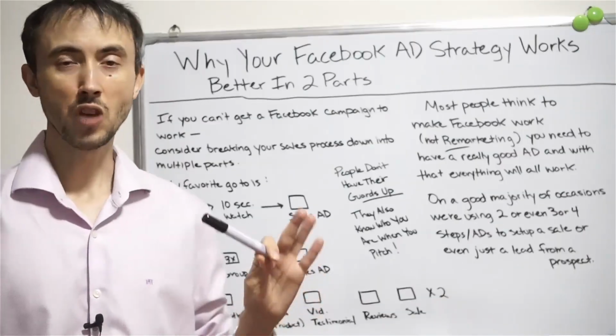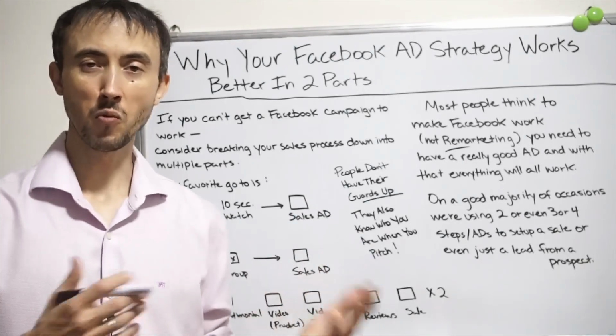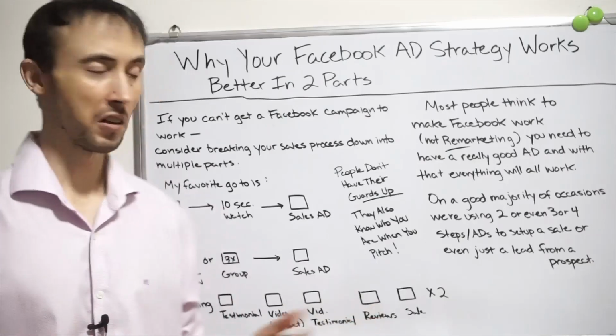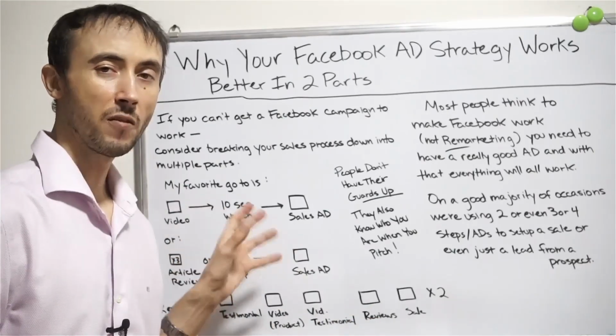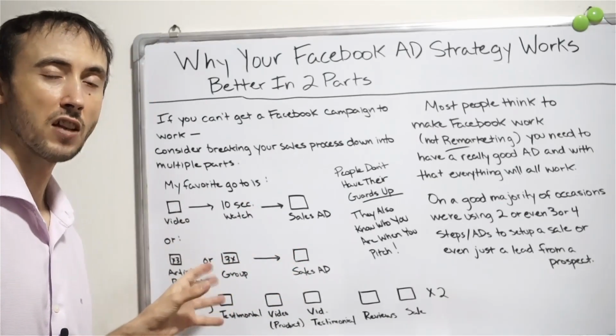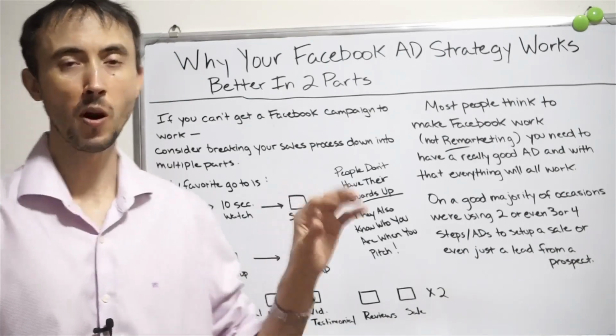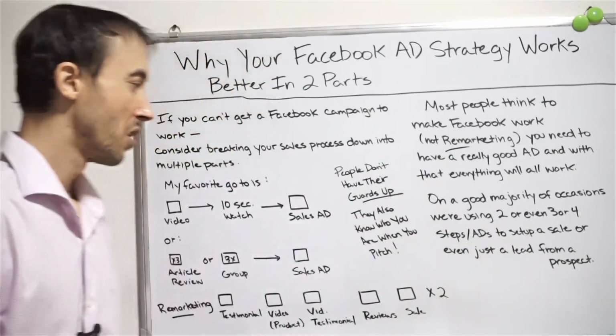The group works generally better than the article, but a lot of you guys can't get a group going. In a lot of niches that just won't work. You go with the article approach. But if you can get Facebook to work, consider one of these two, the articles/group or the video, to prime your audience first and then go after them with the sales pitch.